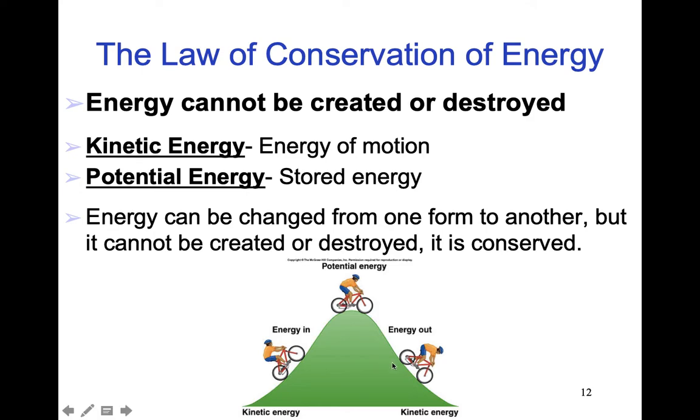But once you start going down this hill, energy out. So you're giving out that energy. So now you're going from potential energy to kinetic energy. Energy in, energy out. And notice, if you wanted to compare this chart with the other charts before, notice the starting point and the ending points are the same. How can that be? Is that exo or endo? The answer is neither. But you probably won't see that. Probably.